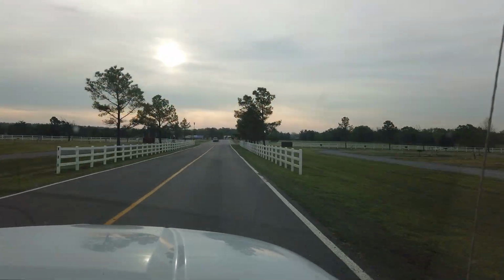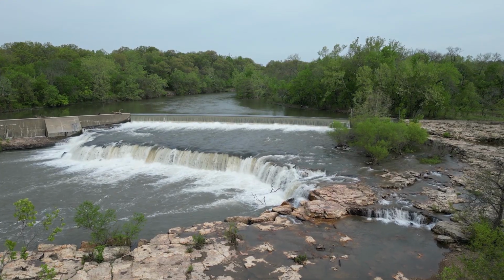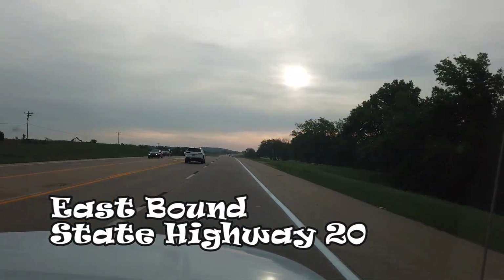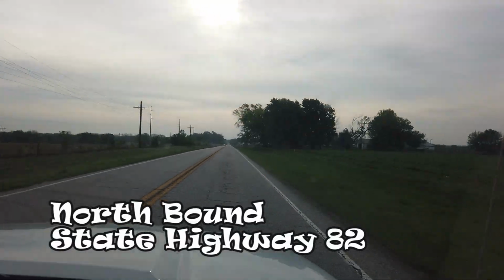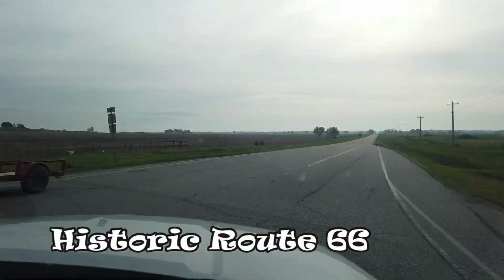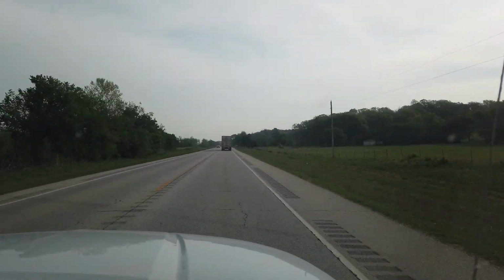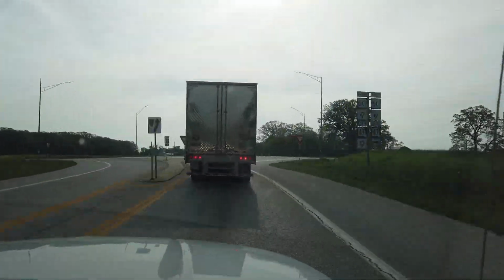I began early morning, for this day's journey includes a stop at Grand Falls in Missouri. From Tulsa, Oklahoma, on State Highway 20, eastbound and down. Then to State Highway 82 northbound. On to historic Route 66 for a bit. Lots of farmland and Native American reservations in Oklahoma. Then Missouri and Grand Falls.